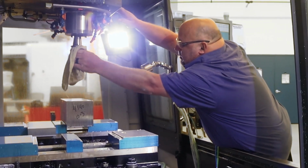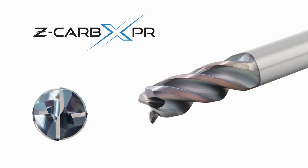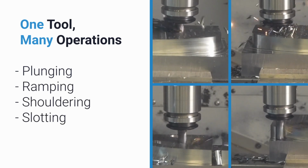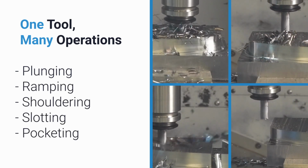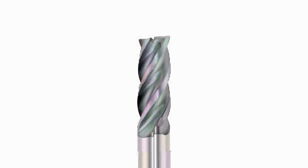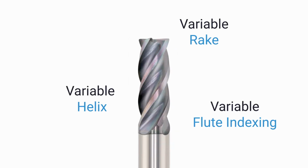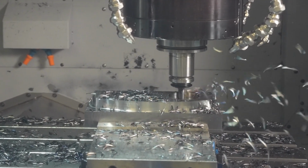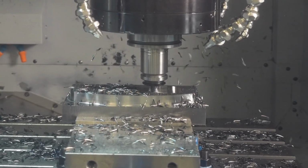Fewer tool changes equals less downtime. With its advanced design, the Z-Carb XPR reduces your tooling needs and cycle times, enhancing productivity and efficiency. Crafted from premium solid carbide with unique variable helix, rake, and flute indexing, it delivers exceptional chip evacuation and flawless finishes, even at depths up to 2 times D.